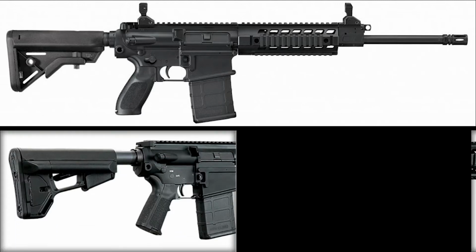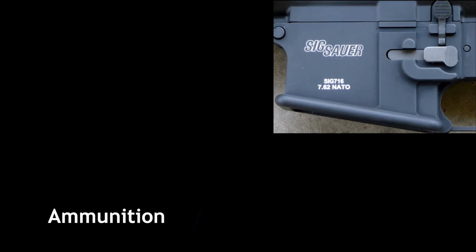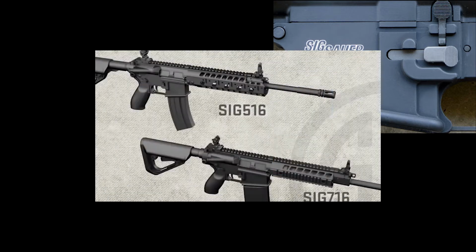It is equipped with an adjustable stock, front and rear sights, and an ambidextrous magazine release, which means it can be easily operated by both left and right-handed individuals. The Sig 716 rifle uses the standard 7.62 by 51 mm ammo as opposed to the 5.56 by 45 mm ammo currently used in the indigenously developed INSAS rifle.